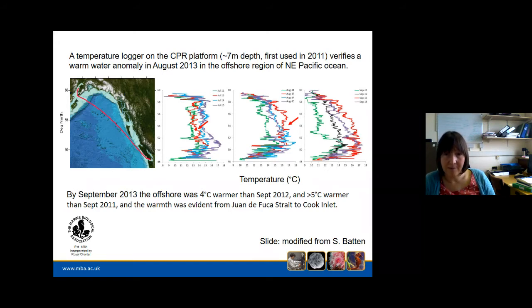What we found was, if you look at where the arrows are, there was an increase in temperature. If you look at the green line and the red line, if you compare July 2011 to July 2013, the temperatures were quite similar. But in August 2011 and August 2013, you can see that in 2013, the temperature had really increased. And by September 2013, the offshore water was 4 degrees warmer than in September 2012. This kind of in situ measurement is really important because sometimes satellites cannot pick up these water temperatures due to cloud cover. Next slide.